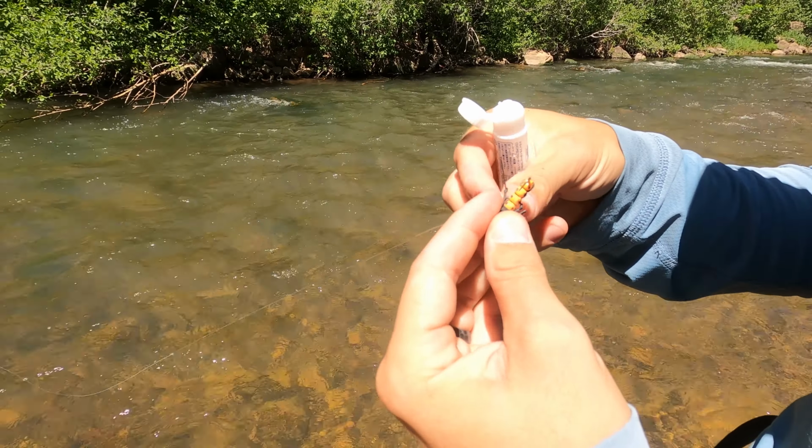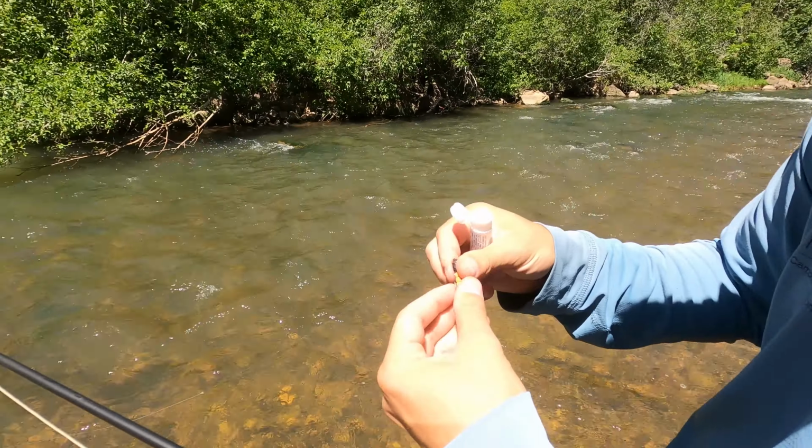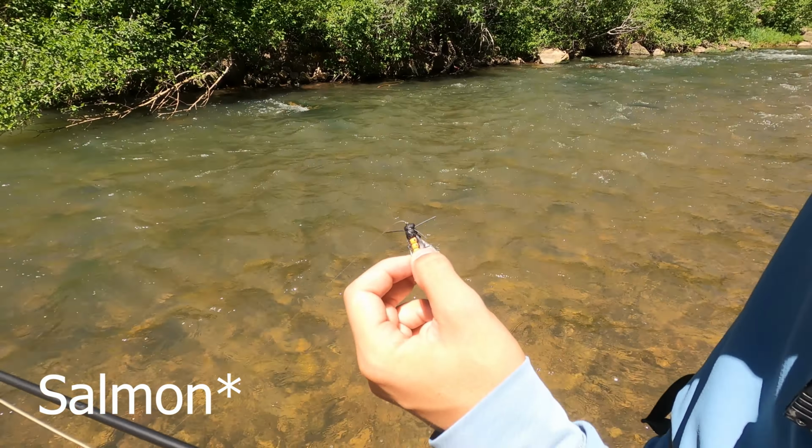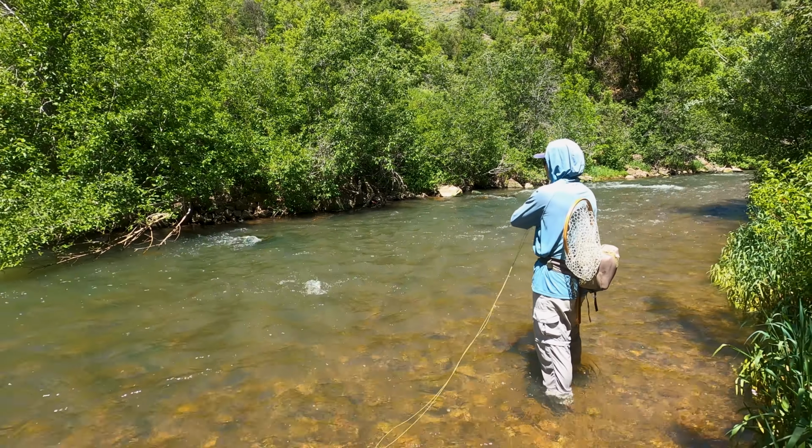Should probably be using a caddis now that we know they're eating them. But I want to get a bite on a stonefly because I've never caught a fish on a stonefly. Fun fact. The season. Okay.